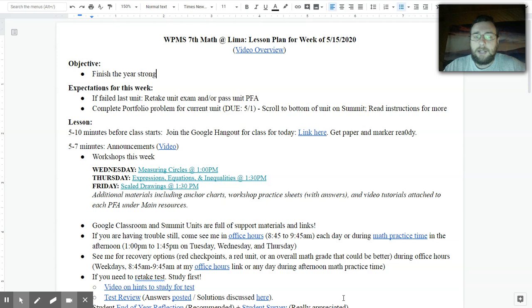Remember, if you fail the last unit test, you can retake the unit exam and get whatever grade you earn, which is better. But if you take the PFA for the unit and pass it, I will also give you at least a passing grade for the test. So that might be a better place to start. First, it's a good practice. And second, it kills two birds with one stone because you can actually pass the test by passing the PFA, which improves your grades twice.